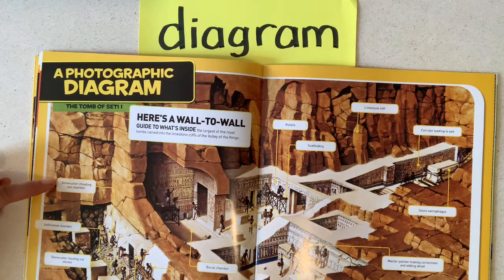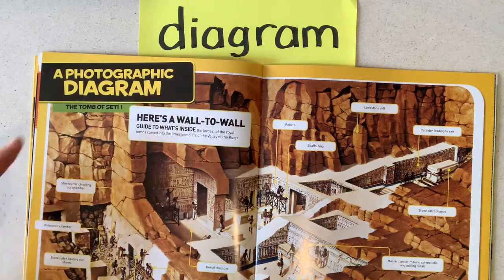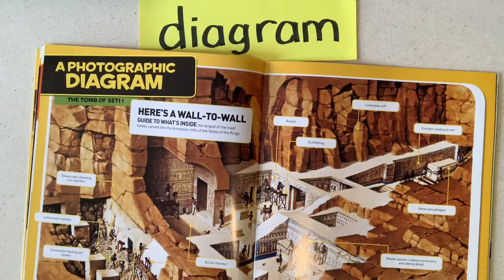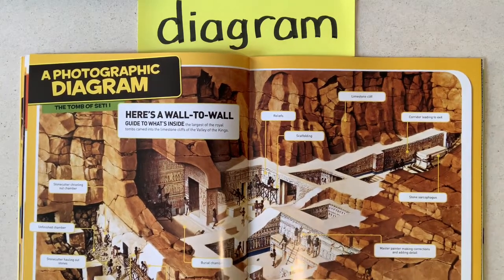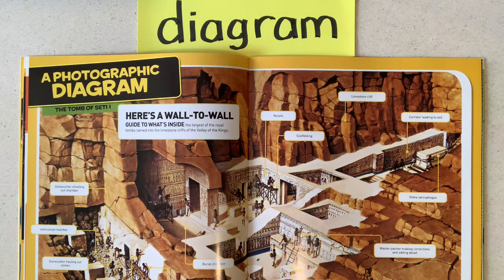And you'll notice it also has a heading. We've talked about a heading, and it has labels, right? Just like we've talked about. So a diagram can include some of the things we've talked about that are other parts of a nonfiction book. This is one of the things I think that makes nonfiction books so interesting. We can just look at the pictures for a long time and get so much information.